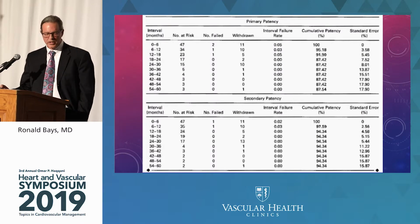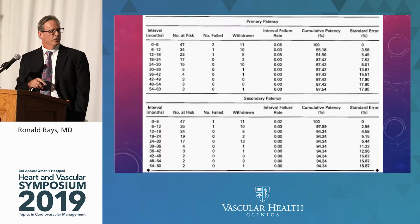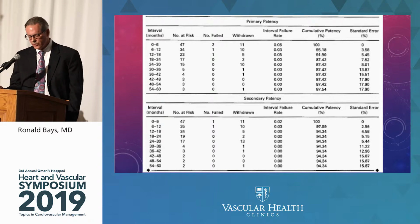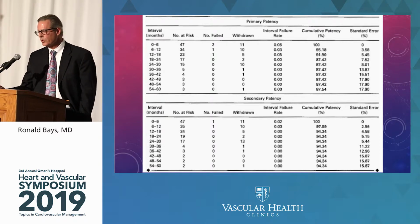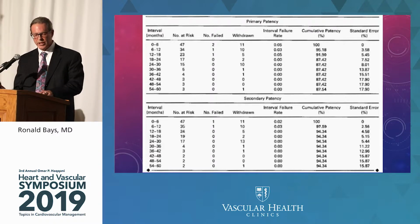The results of carotid subclavian bypass grafting are really quite good. If you look at just 5-year follow-up, you have about 87% primary patency rate, and then about 95% secondary patency rate at 5 years. So these bypasses work a long time. I think in my career I might have redone one or two, but it's pretty rare that one of these will go down.